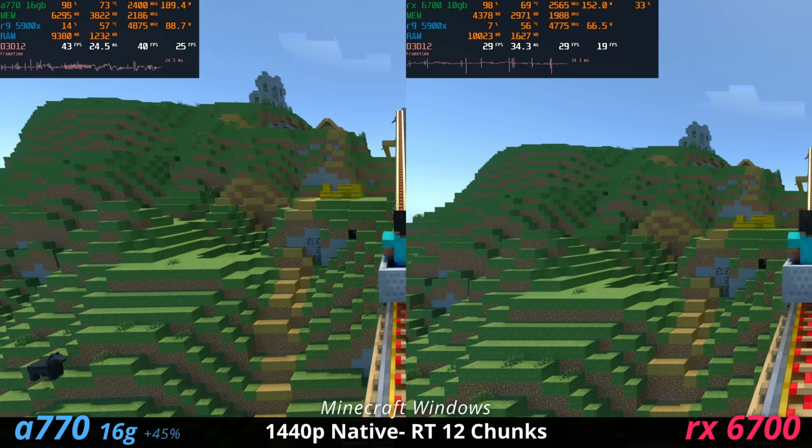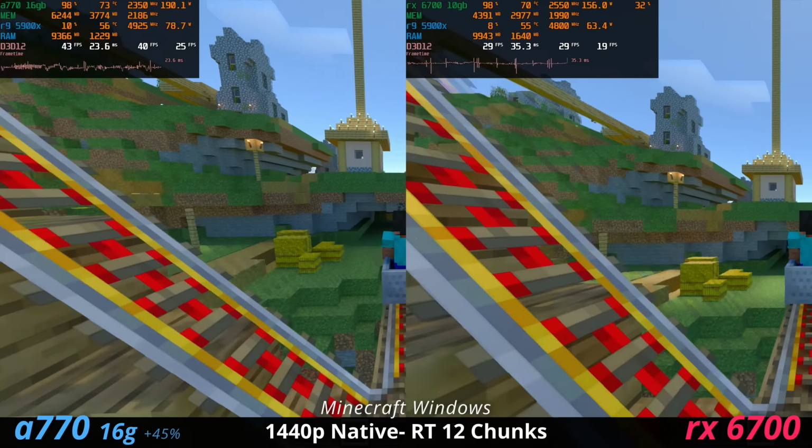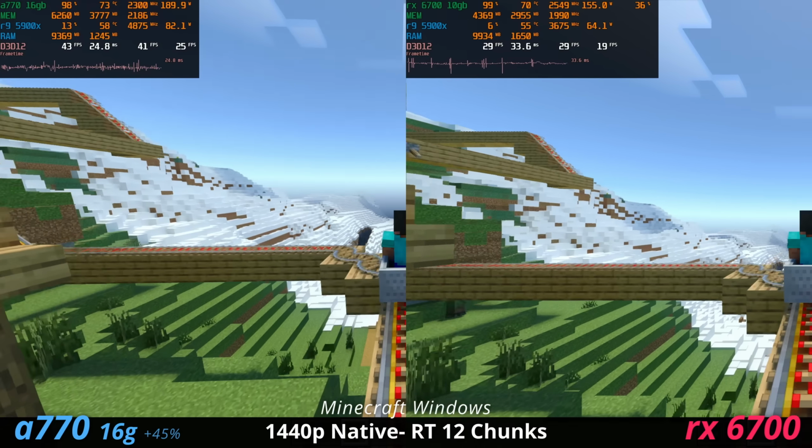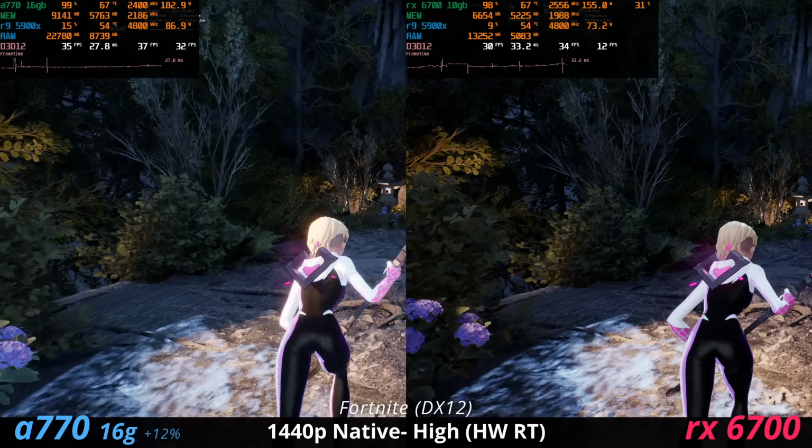At 1440p with ray tracing at 12 chunks, the A770 pulls 45% ahead of the 6700. And I'm not going to sit here and lie to say that the ray tracing performance is so good that this is usable and you should play every game like this. No. I don't recommend using the ray tracing.